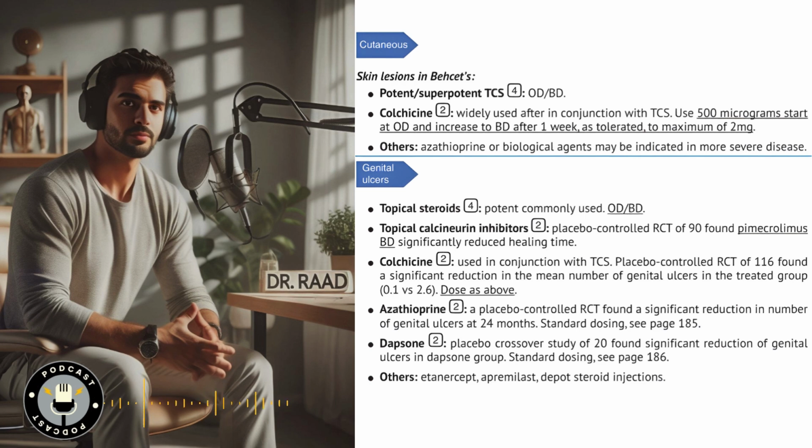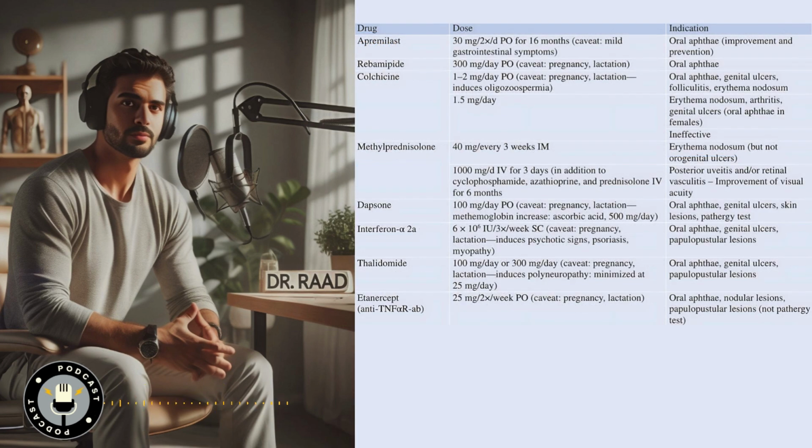2 milligrams. Topical calcineurin inhibitors, such as pimecrolimus, have shown promise in reducing healing time in genital ulcers. Other agents, in cases of severe disease, azathioprine or biological agents might be indicated. Dapsone has also been studied and shown benefit in reducing genital ulcers. Systemic treatments. For patients with Adamantiades-Behçet disease, systemic treatment is tailored to the severity and organs involved.